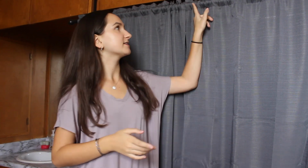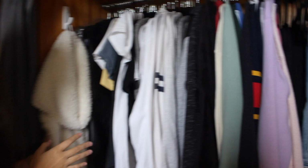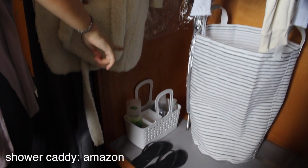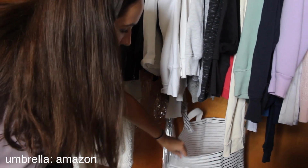So this is my closet. It didn't come with doors, so my mom got this rod and then these curtains to act as my doors. So on this side I have my bathrobe, and then down here I have my shower caddy and my flip-flops for the shower. And then in the back over there I have my umbrella, and then this is my laundry bag.